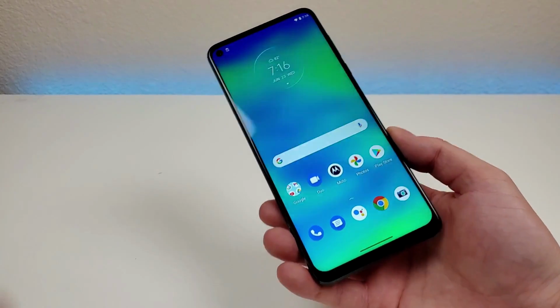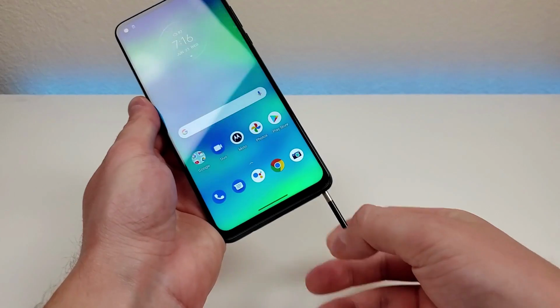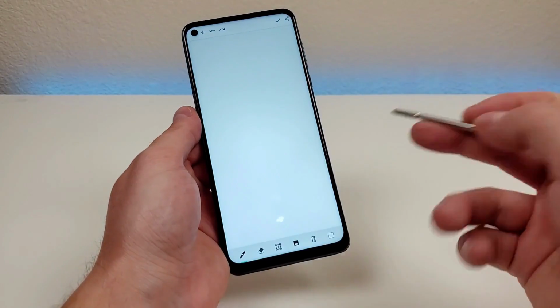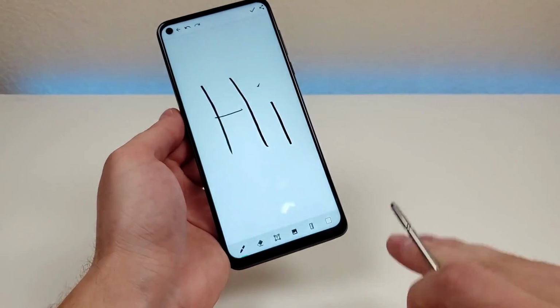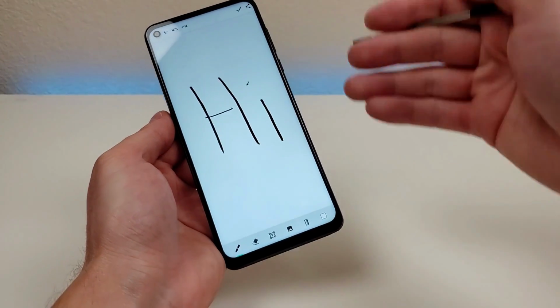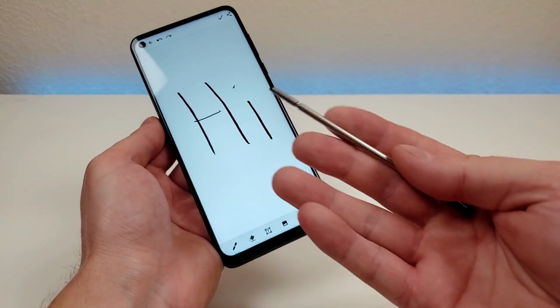And then finally, considering this phone does feature a stylus, having a large display makes it even easier to take notes. So if you want to start a new memo, for example, and you want to write on here, just like that, it definitely comes in handy having a bigger display compared to a phone that has a small display, because you have less screen real estate to take notes and do other things with the stylus.